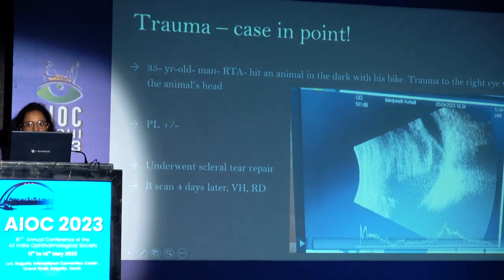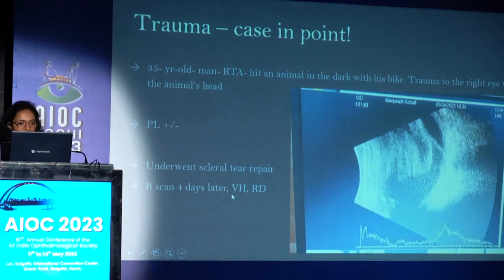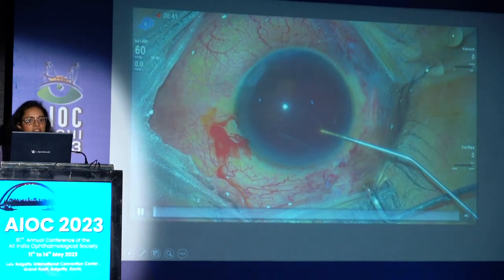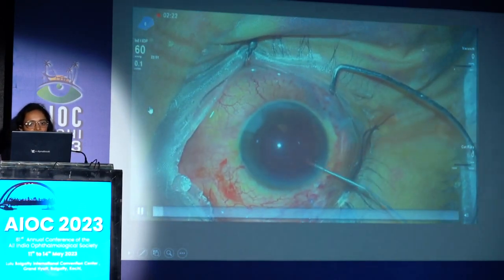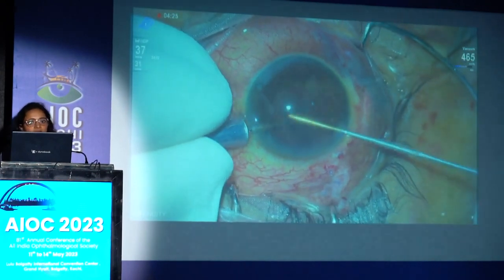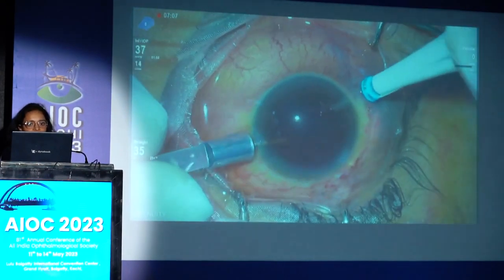This was pretty taut here. So I was suspecting an incarceration at the site of the scleral tear. Now this was the surgery. There was a total chamber hyphema, and despite repeated washes, it was still continuously oozing and hence filling up again.